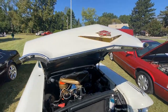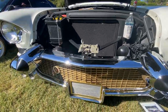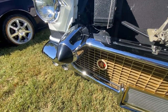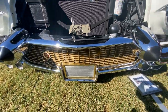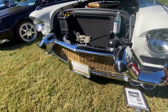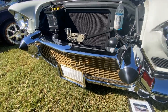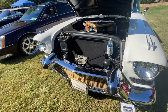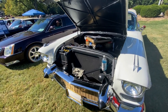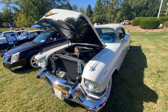Well, I'm going to go ahead and just get one more shot of the front grille there, just because it's so beautiful. Yeah, that was an option. It's a gold anodized aluminum grille that was available on a couple of different colors. White was one of them. Okay. And the black cars, you could get that on. But it dresses the car up a little bit. Yes, it does.